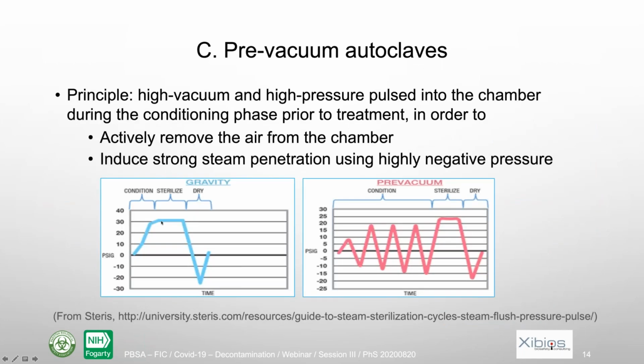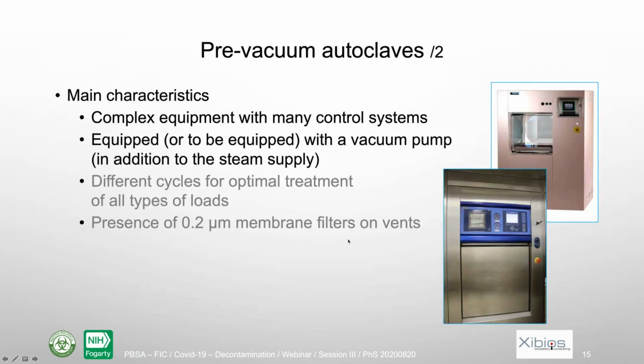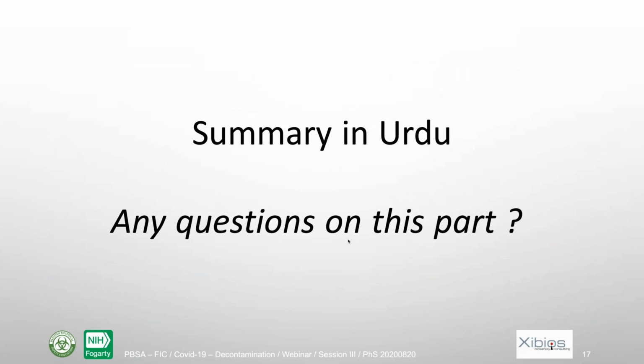right pressure, and then you maintain it. You have also the right temperature, and then you cool down to discharge, to unload the autoclave. Okay, that's normal with autoclave. With the pre-vacuum autoclave, you inject some steam, and then you have a vacuum pump that takes the steam out of the autoclave. What's going on here?